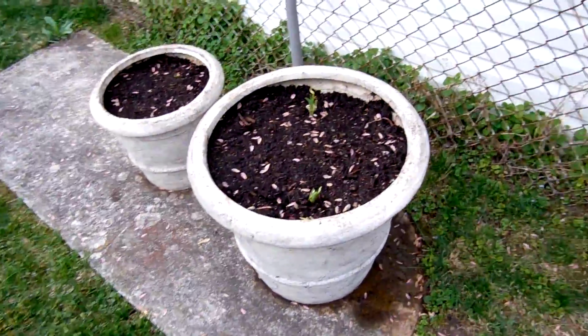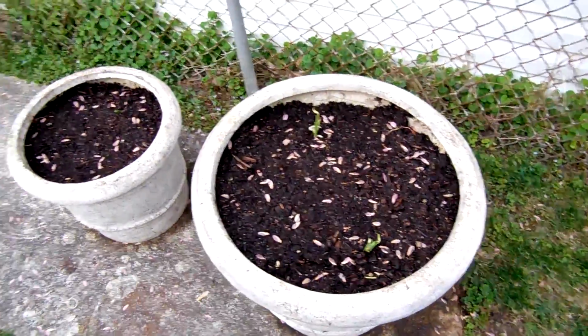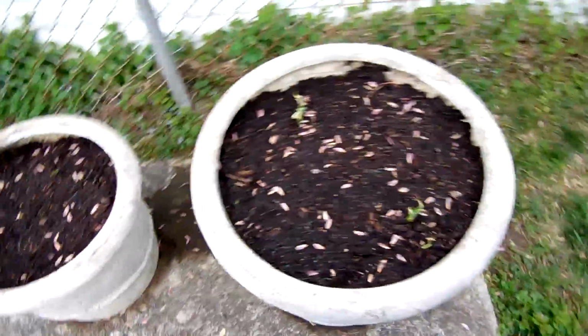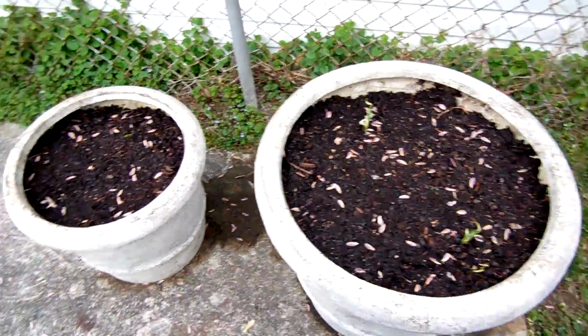And then here in these two planters, I planted the other irises and lily of the valleys and all kinds of other stuff. You get to see it all when it all comes up later.